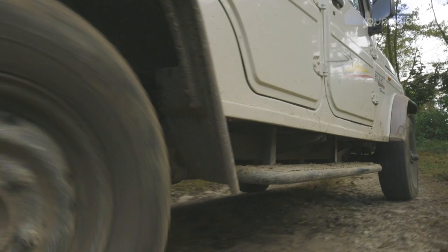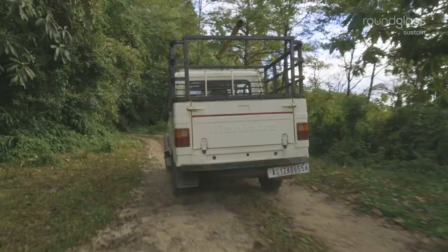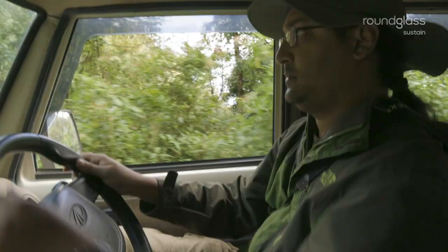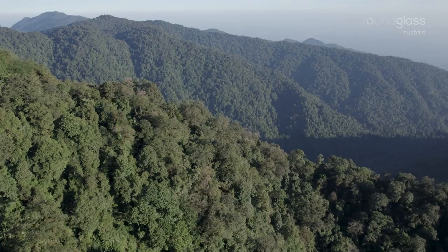The drive to Eaglenest Sanctuary is not for the faint-hearted. The road soon dissolves into a rocky, stony path, and we are tossed around before reaching the campsite. But the view makes up for the drive.